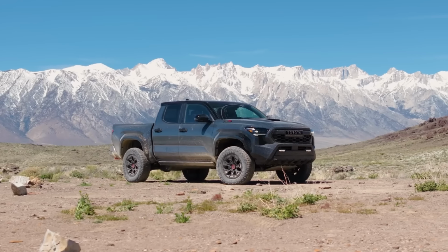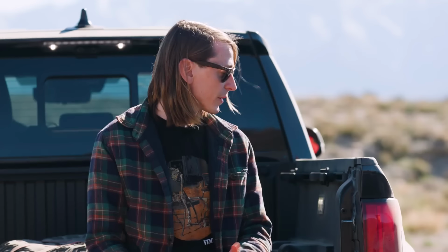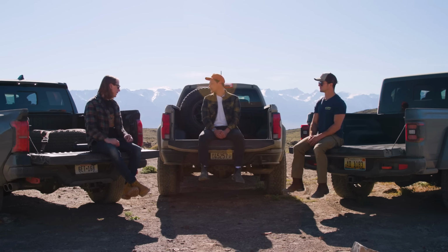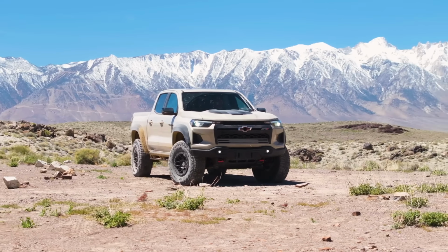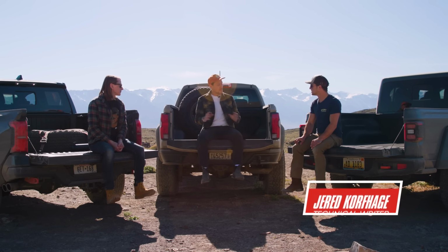Gladly. So I'm sitting in the Toyota Tacoma TRD PRO. It is the most off-road capable version of the Tacoma, new for the first time since before YouTube was a thing. Hybrid powertrain, 8-speed automatic. That is the Colorado ZR2 Bison. It is basically the most off-road capable version of our 2023 truck of the year. Lastly, we have the Jeep Gladiator Mojave, updated for 2024. It's Jeep's desert-rated off-roader. Brilliant. So, Jared, take us through some of the off-road specific elements of these 3 packages.